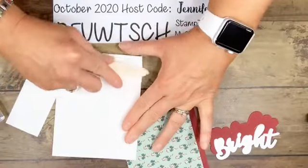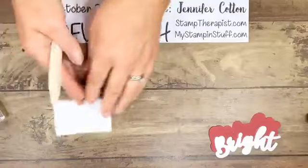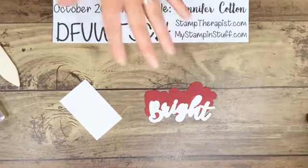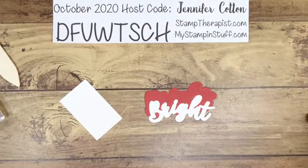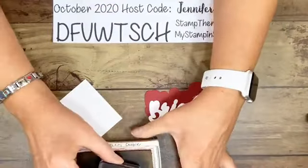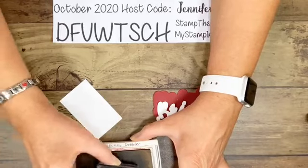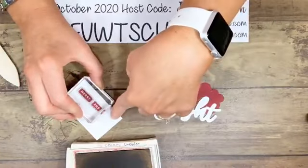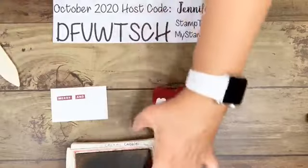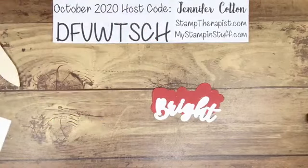You don't want to glue stuff down to your card base too early, in case you mess up. I'm going to stamp these words in Cherry Cobbler, which I re-inked just the center of that ink pad yesterday, because I knew I just needed a little bit of ink. And I'll hand cut those out just like I did the other ones.